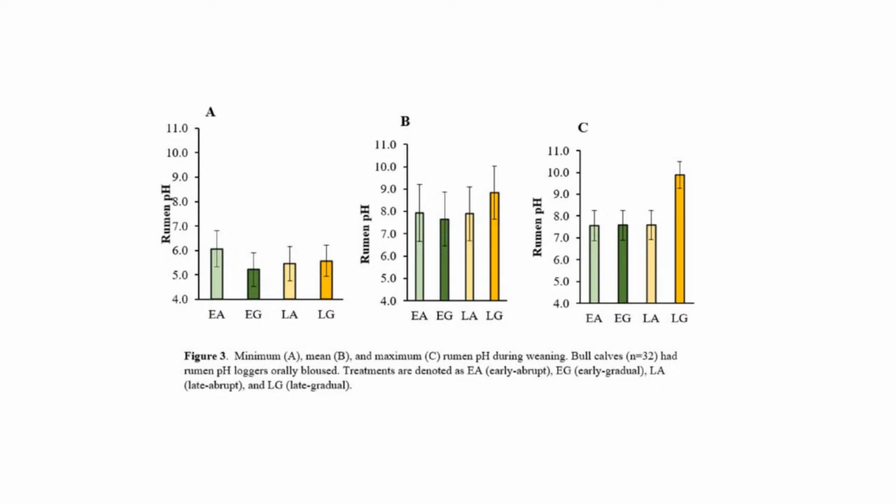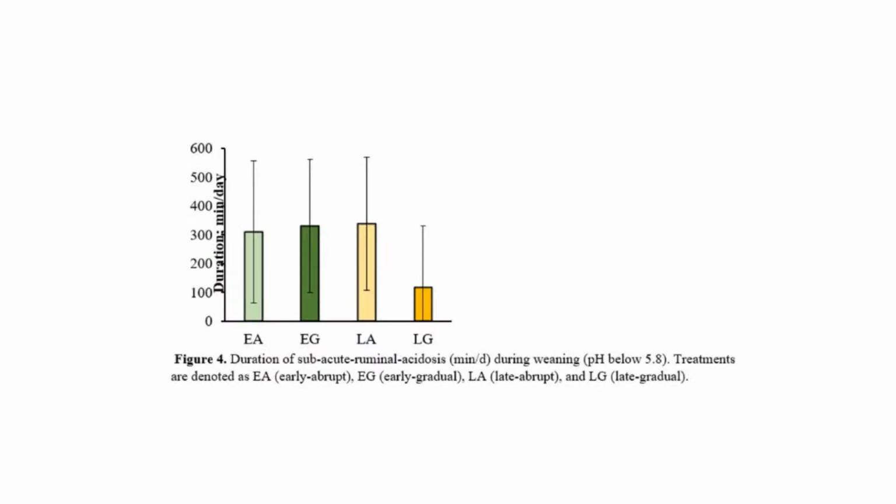Now let's look at figure 4. There we have the duration of subacute rumen acidosis. And so you see that there's fairly high, that's minutes per day. So 300 minutes to 350, divide that by 60, that's 5 hours. That's a fair amount of that. We'll get back to that in a minute, this whole rumen pH. So there's a significant amount of time they were below their 5.8 threshold.